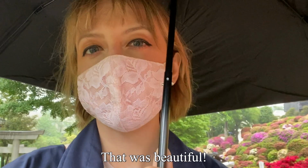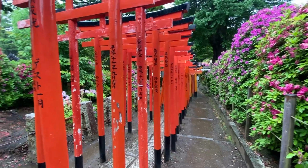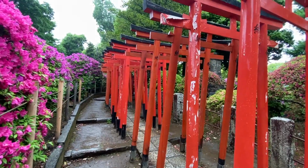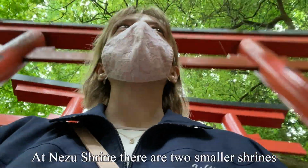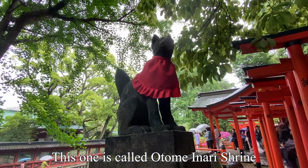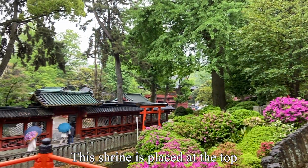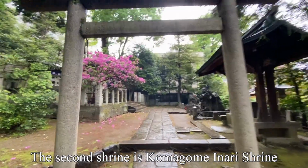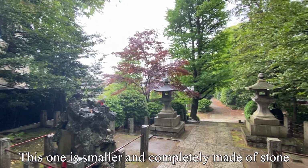That was beautiful! Now we are heading to the Torii Gates. At Nezu Shrine, there are two smaller shrines. The first one is called Otome Inari Shrine. It is said to have 1,000 torii gates. The shrine is placed at the top, so it offers a beautiful view. The second shrine is Komagome Inari Shrine. This one is smaller and completely made of stone.